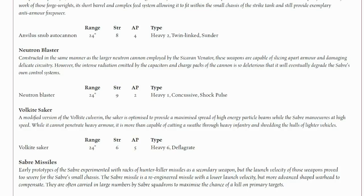You could buy 2 of these vehicles armed with these Neutron Blasters for basically the same points as buying a Contemptor or a Box Dreadnought with 2 twin-linked las cannons, and that is going to be a far more deadly vehicle than this.